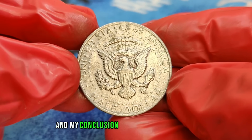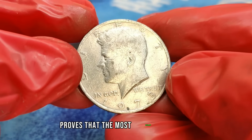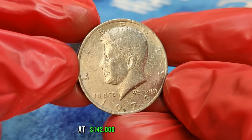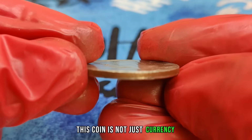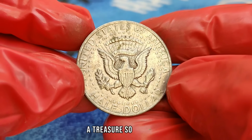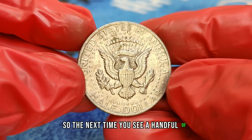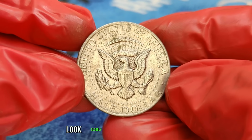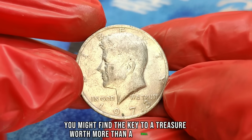And my conclusion? The 1973 Kennedy half-dollar without a mint mark proves that the most ordinary-looking coins can hide the most extraordinary value. At $142,000 today, and rising, this coin is not just currency. It is a hidden fortune, a piece of American legacy, a treasure so powerful it could change your life if you're lucky enough to hold it. So, the next time you see a handful of Kennedy half-dollars, don't just glance past the 1973s. Look closely. Because in those coins, you might find the key to a treasure worth more than a small fortune.